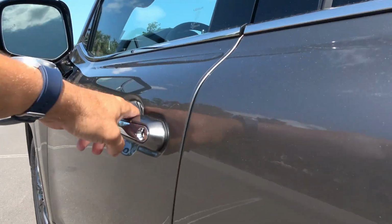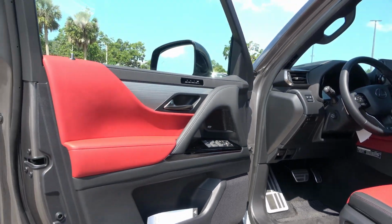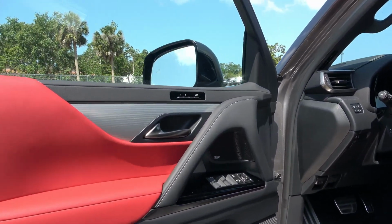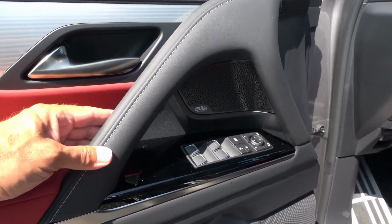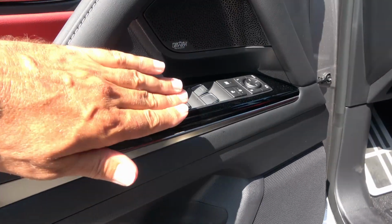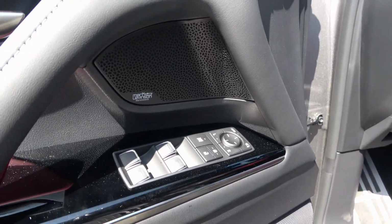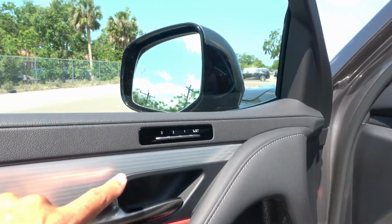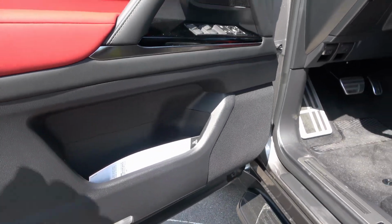Boom. I closed so many of these doors, but Lexus has always come up on top. Now the front door panel basically is similar to the back one, except you have this really nice grab handle, Mark Levinson's reference, and then you have controls kind of tilted to the driver for your mirrors, window, and locks. You have the 3 memory seat settings, and then a little bit of storage right underneath here.